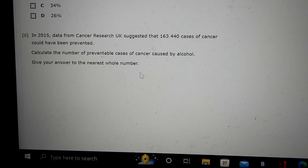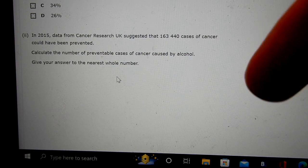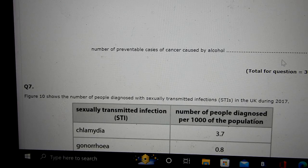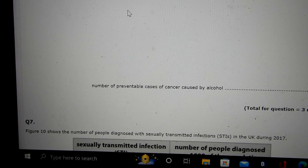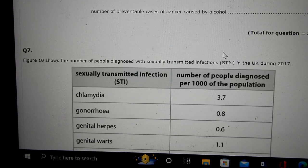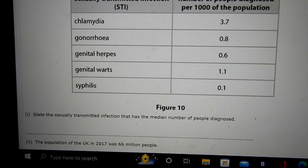It's 11,440. And then I'll allow you to round it. It's 11,441 when it's rounded. You write that there, and in this big space, you write down 7 divided by 100 times 163,440. Cool.